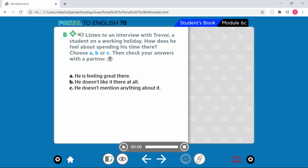Okay, so after listening to this interview, we find out that holiday working or working holiday is a holiday, but you work in this holiday. So sometimes, by the way, when somebody works in the holiday, some people get paid, and in some other countries, people will work voluntarily. So they are not paid.